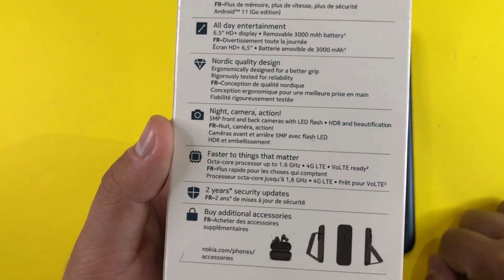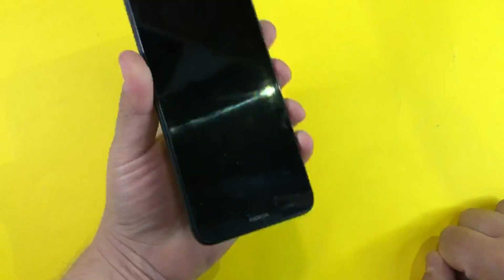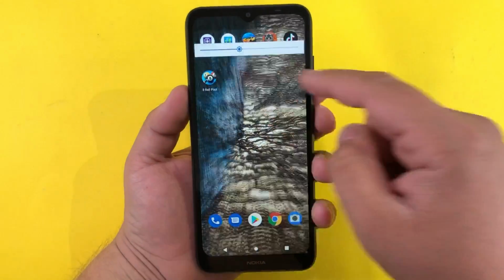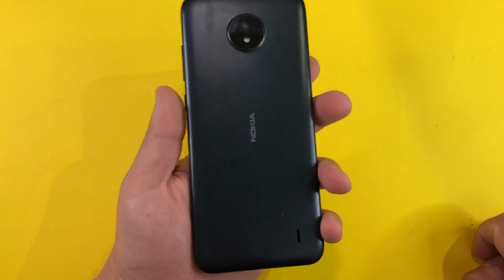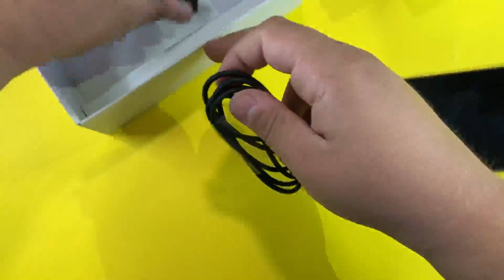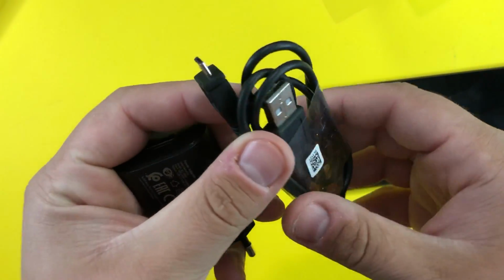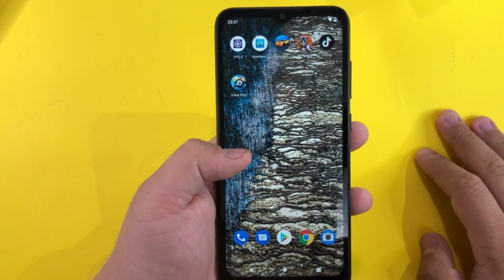Now, as you can see, this phone has a normal camera, not something very special, but the main feature of this phone is that it has a big display, it's cheap, and it has an overall good performance. Now, inside of the box, we will get the charger, which is type A on this side, and the charger is micro USB. So this phone won't get any fast charging.